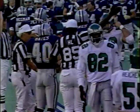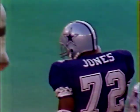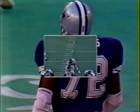Loose ball. Tony fumbled it. Looks like the Cowboys have it. Dallas has recovered at the 49-yard line of the Cowboys. Ed Jones. Kutall came up with a loose ball. Well, that could be the break the Cowboys are looking for.